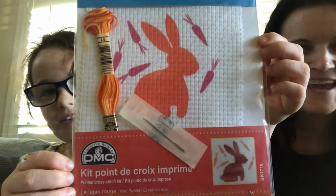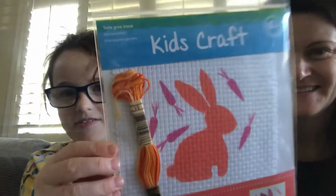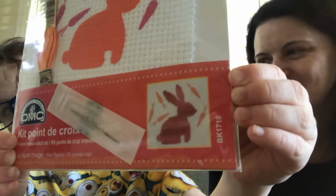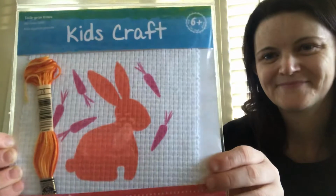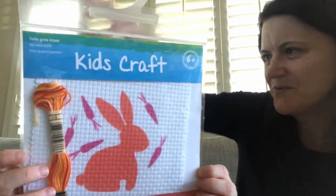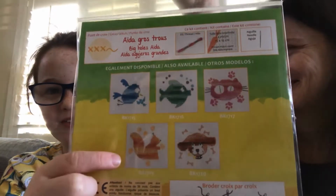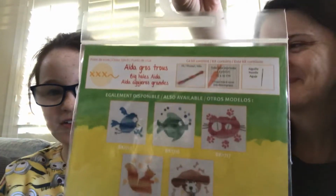I also got this from one of the stitching shops. It's cross stitch. It's a Dainty Fancy Floss. That's what the stitching should look like, but the color is a bit different, so it shouldn't turn out the same as that. And it's your favourite animal that you get to stitch. So this will be Amelia's first cross stitch. And these are some other ones. Mum would probably like the squirrel. Yeah. The first one I saw was the fish. Good thing I didn't get the cat because I hate cats.